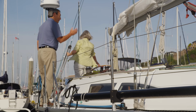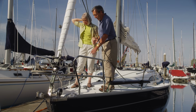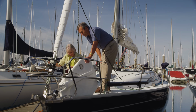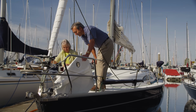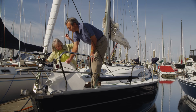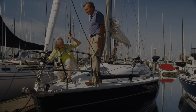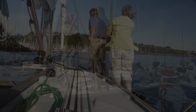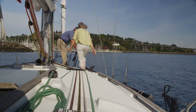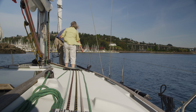So as a sailboat buying consultant, I walk you through every single step of the process, all the way from the very beginning of knowing absolutely nothing about sailboats. We will determine together over time what sailboat is going to work best for you and your needs, not my needs and not the sailboats that I like, but the right vessel that is going to work for you. Then from there, we will figure out the correct offer price based on the current market conditions for that vessel.